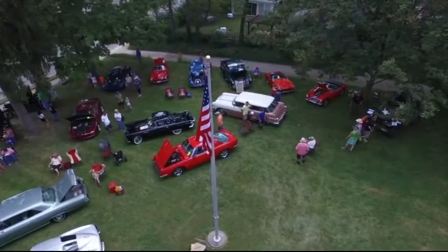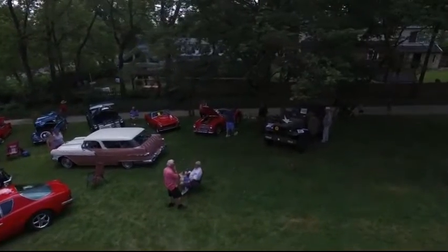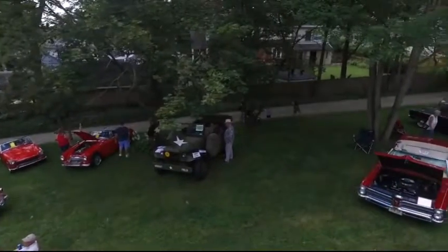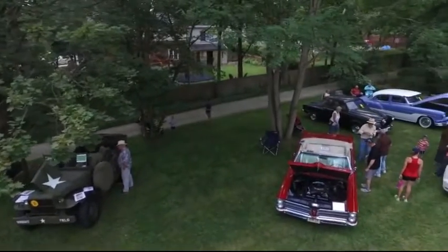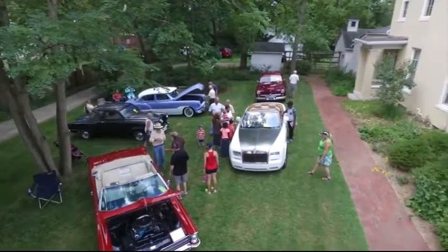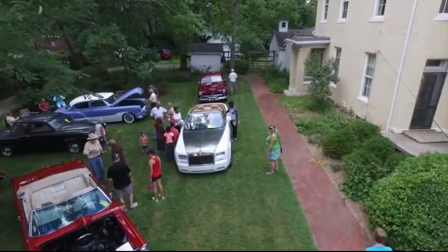I'll be doggone. This is gorgeous. So you just use it to drive to car shows? Not much, no. You wouldn't, huh? You able to start it up at all? I can start it up, so we can hear it. It's not very loud, but I'll start it up. Fine.